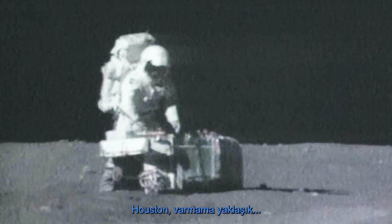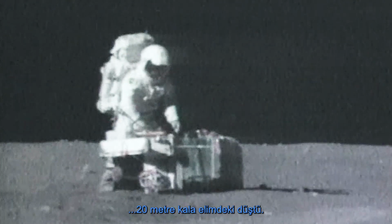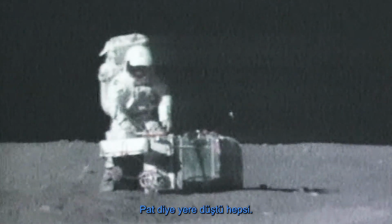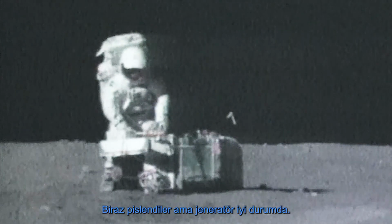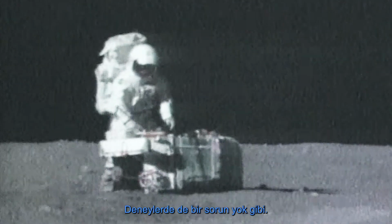Houston, I got about 20 meters away and the RTG package fell off. It hit the dirt with a thud, like a bomb. It got a little dusty, but the fins are okay, and all the experiments seem to be intact.